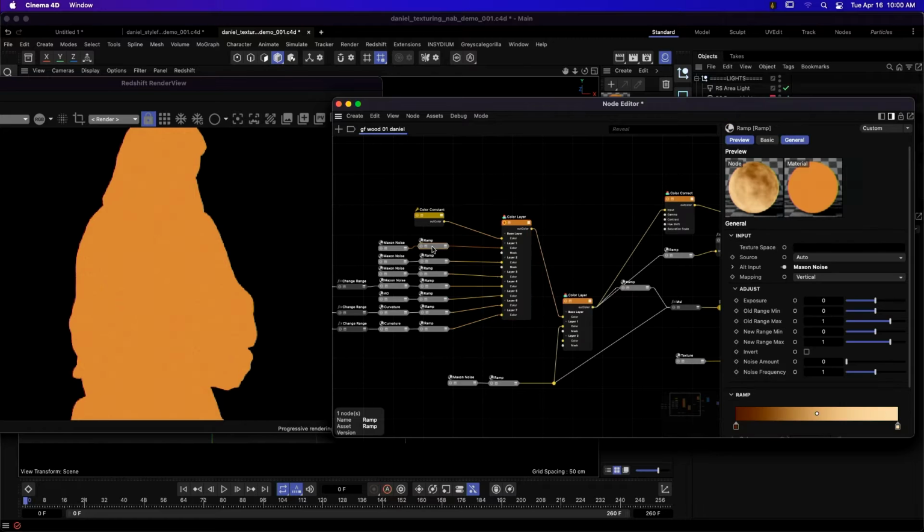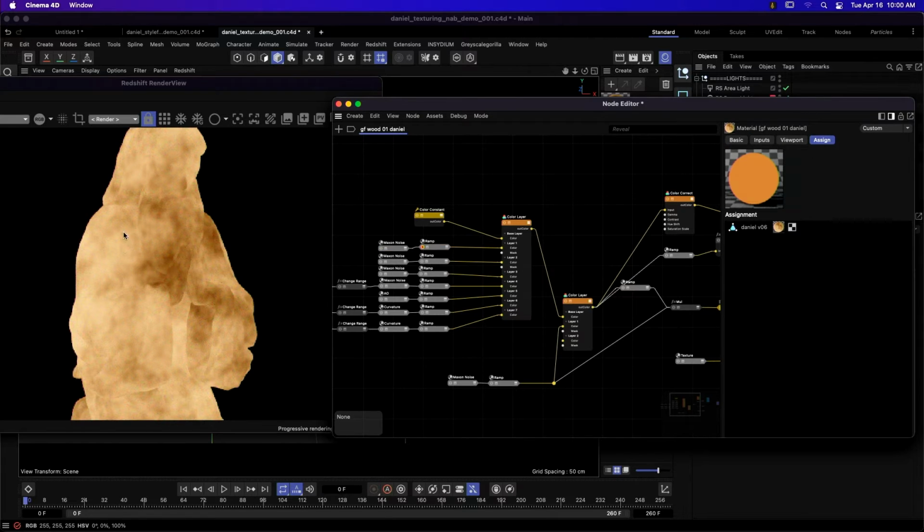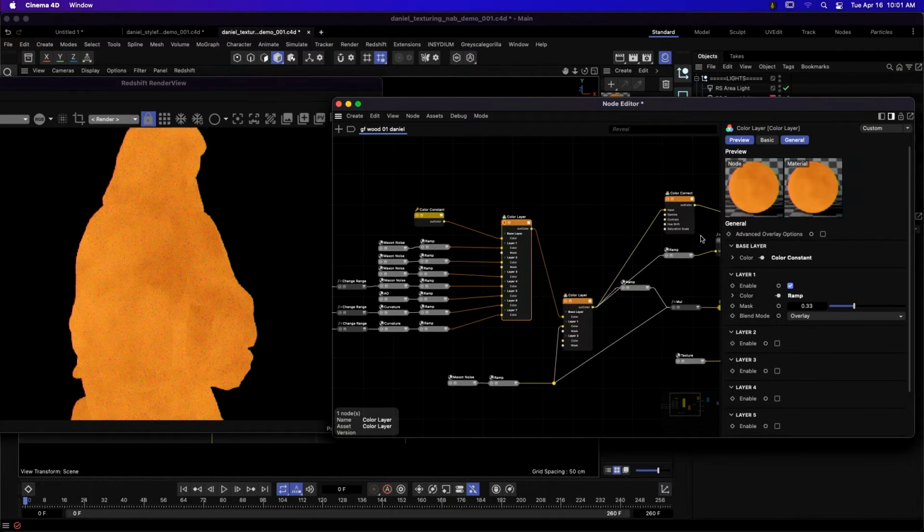I'm a huge fan of layering up Maxon noises. This first noise is a simple FBM noise, one of my favorite noises. That is going into a ramp, which is colorizing that noise and giving it a little bit of contrast. Then that is going into layer 1 on my color layer. With the mask parameter, you can blend that up or down to taste, which is a good way to control your materials. The reason I'm doing this is because I want some breakup in the base color, so it's not a static color.